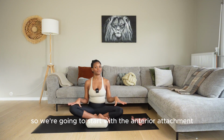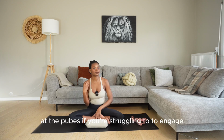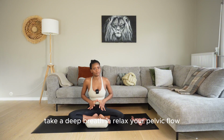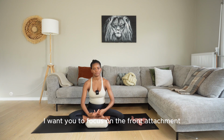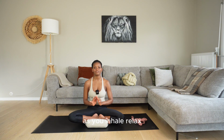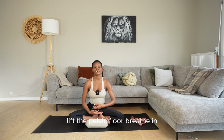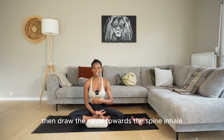All right, so we're going to start with the anterior attachment at the pubis. If you're struggling to engage, I encourage you to get into a child's pose. Otherwise, take a deep breath in, relax your pelvic floor. As you exhale, focus on the front attachment, engage the perineum. As you inhale, relax. Exhale, navel always draws towards the spine, lift the pelvic floor. Breathe in. As you exhale, lift the pelvic floor first, then draw the navel towards the spine.